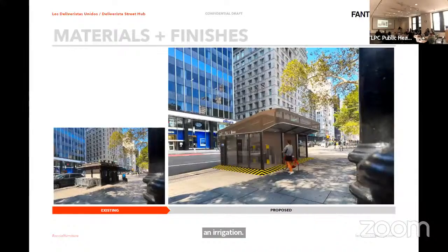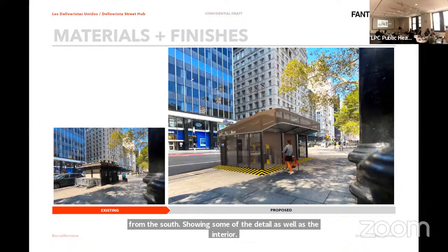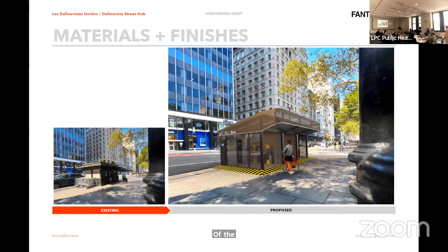This is the last image that I will share with you. View from the south, showing some of the detail as well as the interior of the mobility hub. And now I will turn it over to all of you then. Okay. Thank you very much.